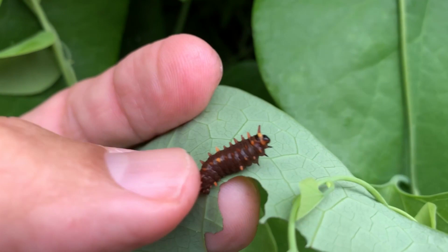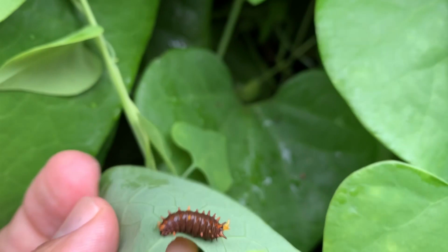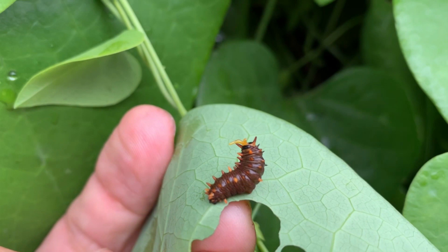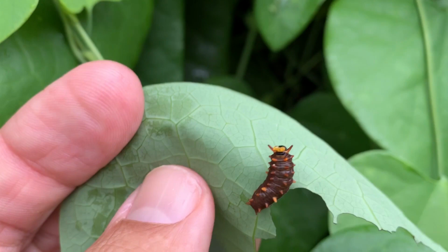And let's see if this guy has the osmeterium. Yep, see, there's the osmeterium that it spits out. They got their little osmeterium thing going. And he, that little fleshy appendage by his head, he extends that out and it smells pretty badly. It smells like the toxins of the plant, guys. So he's gonna try and do that to avoid being eaten.